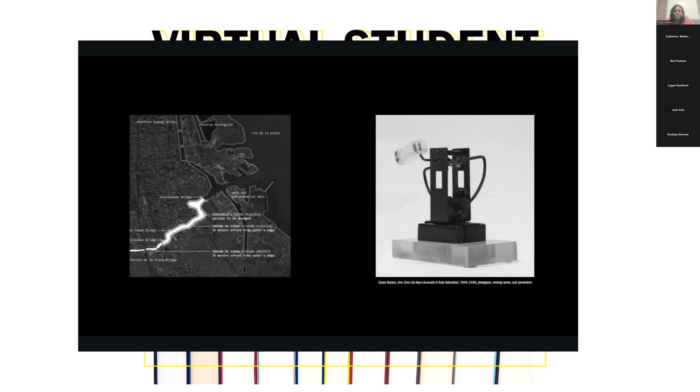Kosice grew up simultaneously with these industries. By the time Kosice was a working artist in the 1940s, he lived in the Río de la Plata area, which has Argentina's Matanza-Riachuelo River Basin running towards it. The river basin served as Buenos Aires' dumping ground, becoming one of the most contaminated rivers in Latin America and one of the 10 most polluted rivers in the world.